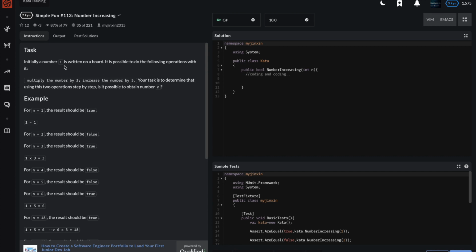The task: initially, a number 1 is written on a board. It is possible to do the following operations with it. You have 2 of them. You can either multiply by 3 or add 5. And your task is to determine that using these 2 operations step by step in any combination, is it possible to obtain the number n, which is our input parameter.